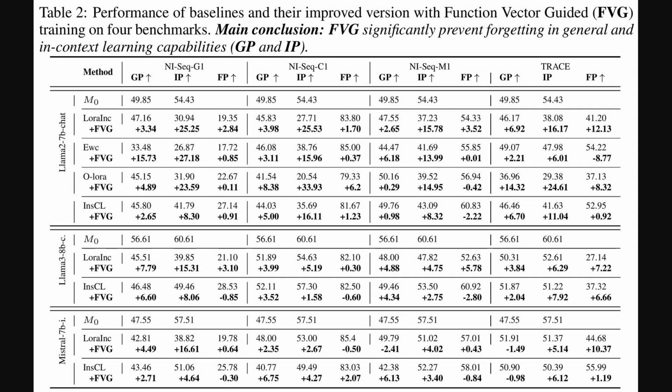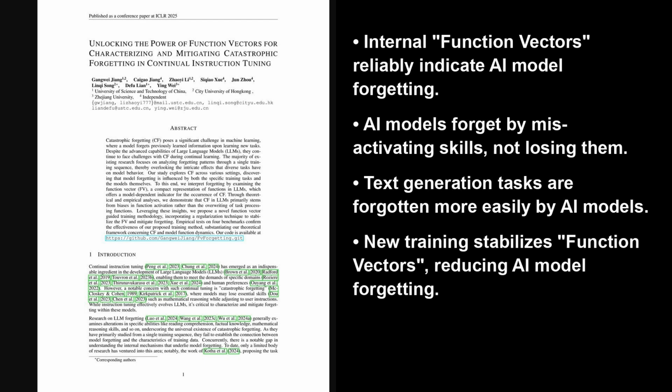Building on how function vector guided training works, this table then details its actual impact. We're looking at performance across various large language models like Llama and Mistral on different benchmarks, which are standard tests for AI. The table tracks general performance, or GP, that's the model's skill on broad tasks, in-context performance, or IP, its ability to learn from a few examples in the input, and forward performance, or FP, basically its plasticity, or how well it learns new things. The numbers clearly show that adding this function vector guided training significantly boosts general performance and in-context performance, meaning less forgetting, without really hurting that crucial forward performance. So it's clear that this function vector guided training really makes a difference.